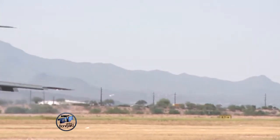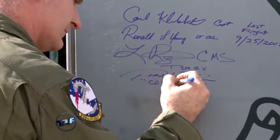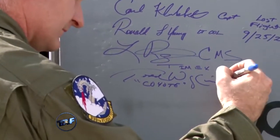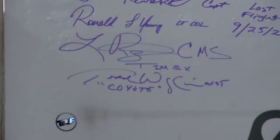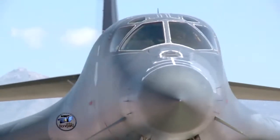We're bringing this airplane here. It's its last flight. It's being retired from service in the Air Force to the Boneyard. It's flown over 20,000 hours, delivered cargo all over the world. It's a sad day seeing this airplane being put to rest. But it has had a long life since it's been flying since 1969.